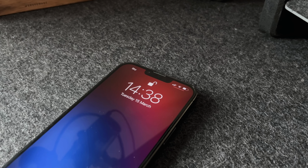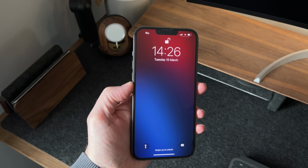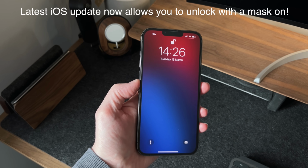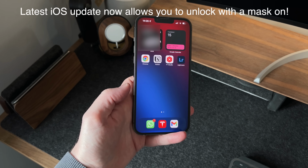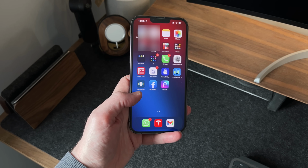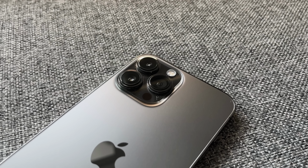A quick note on Face ID, although it's fast and very responsive at unlocking, over the last 6 months there have been various situations where masks are still mandatory. It would have been nice to have had a Touch ID under the screen, it's still something that I do miss. Right, let's talk about the cameras on the 13 Pro Max, and first the video capability.